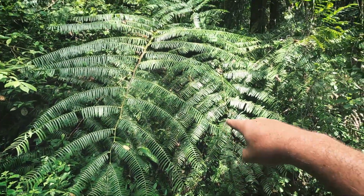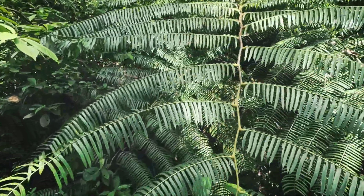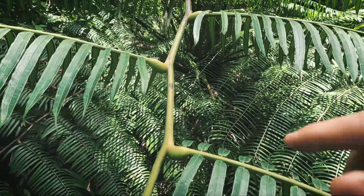Check out the leaves on this fern tree. How huge are they? Look at that. That is massive. Check out the trunk.